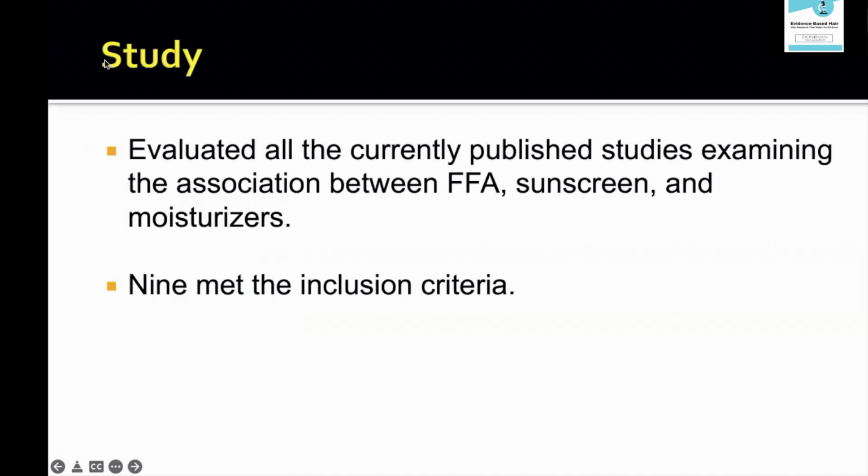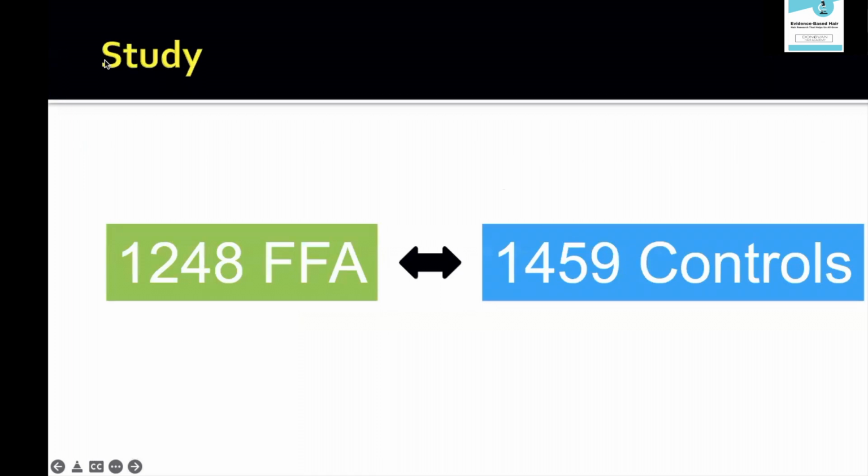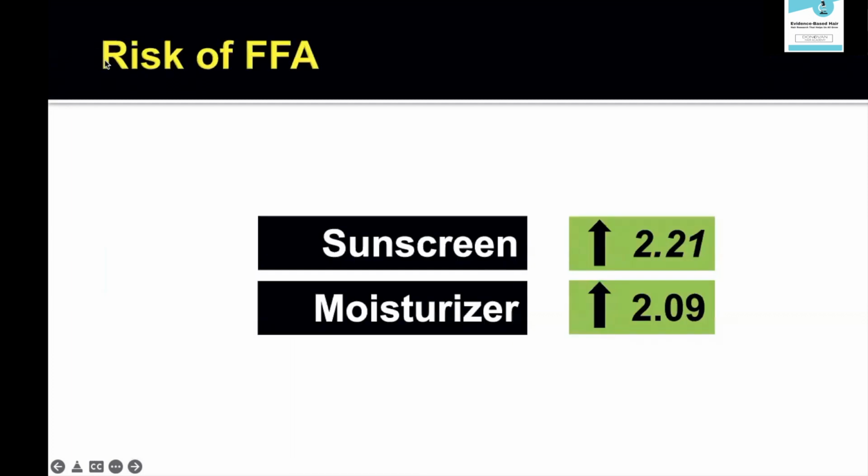Like all good systematic reviews and meta-analyses, authors need to have criteria for studies to include in their final analyses when they crunch the numbers. And so they identified 9 studies that met their particular inclusion criteria. And in total, they had 1,248 patients with FFA, and they compared this to 1,459 patients that were controls who didn't have FFA. The authors showed that sunscreen use was associated with a 2.21 increased risk of FFA, and moisturizer use was similar with a 2.09 odds ratio.